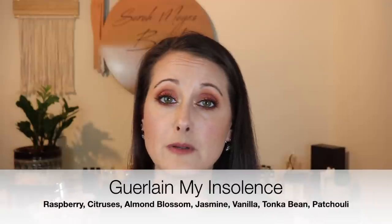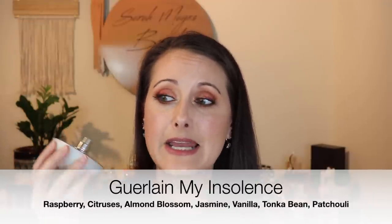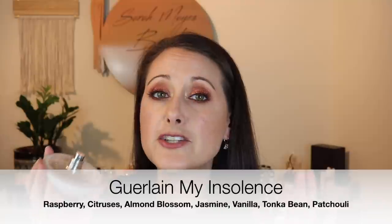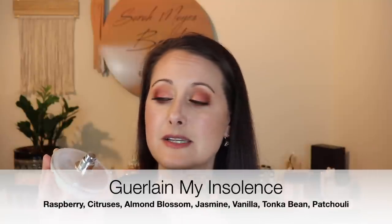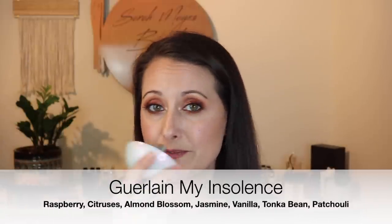I've got a 4 mL sample of French Kiss and I have tested them side by side. They're so similar. They're not dupes. It's definitely not this fragrance just rebottled and marked up. It is a different fragrance, but it smells so similar.